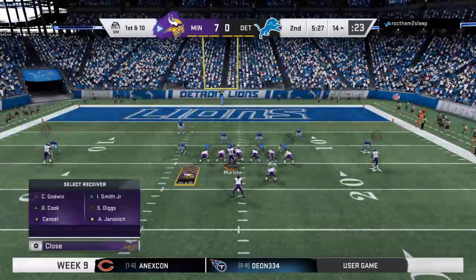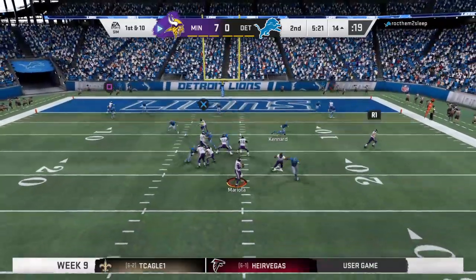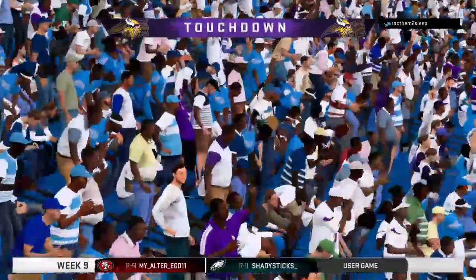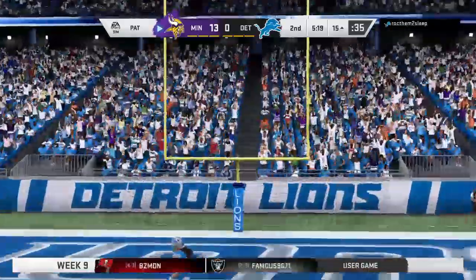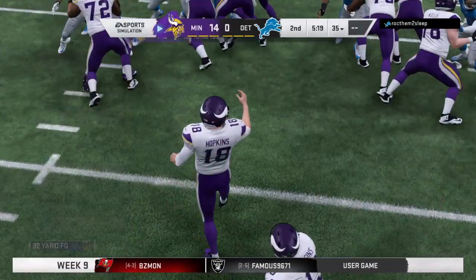Mike 51. Watch the curl. From the red zone now, Mariota. And that'll be caught by Diggs for a Minnesota touchdown. Stefon Diggs. 2nd touchdown in his 1st half. And the Vikings are going to widen that advantage. Hopkins with the extra point, and it's now 14-0.